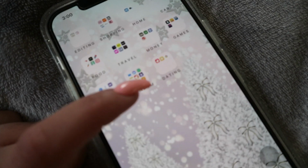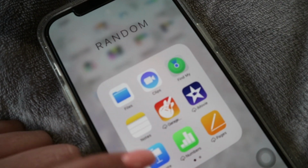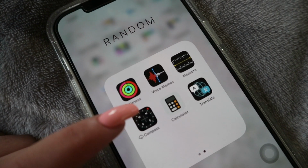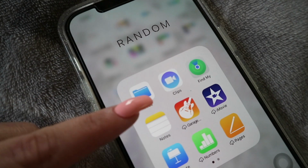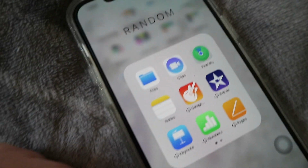Then we got Random, which has Files, Clips, Find My, Notes, GarageBand, iMovie, Keynote, Numbers, Pages, Fitness, Voice Memos, Measure, Compass, Calculator, and Translate. And I actually use Files a lot. I use iCloud Drive, and it's a really good app to have. Keeps everything in one place.